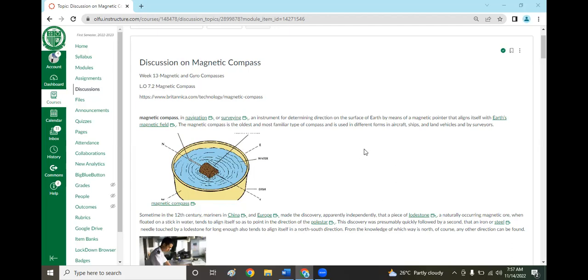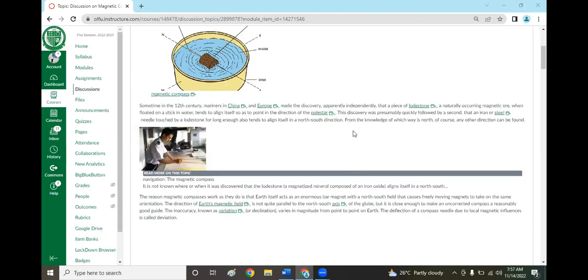The compass is the oldest and most familiar type of compass, used in different forms in aircraft, ships, land vehicles, and by surveyors. And gentlemen, may I add on this, it is also being used in land navigation. If you are going to do mountaineering, you can use the portable magnetic compass. So historically, you can just read on this, 12th century mariners in China and Europe, etc.